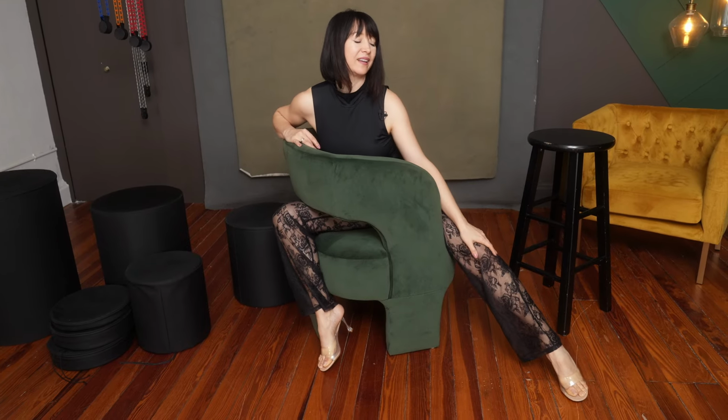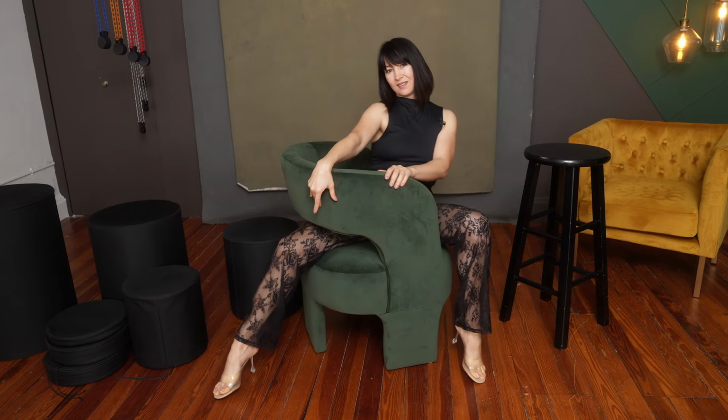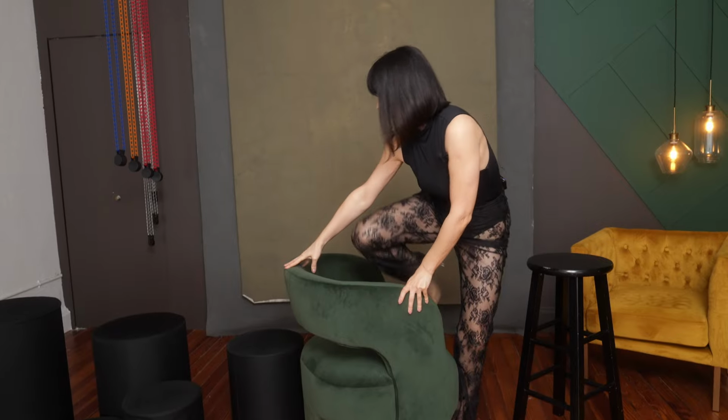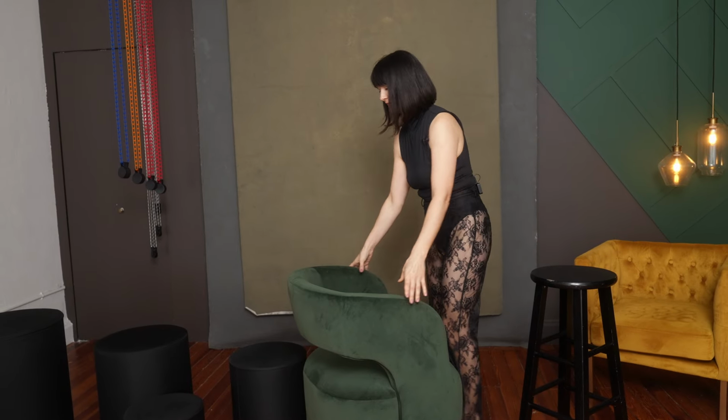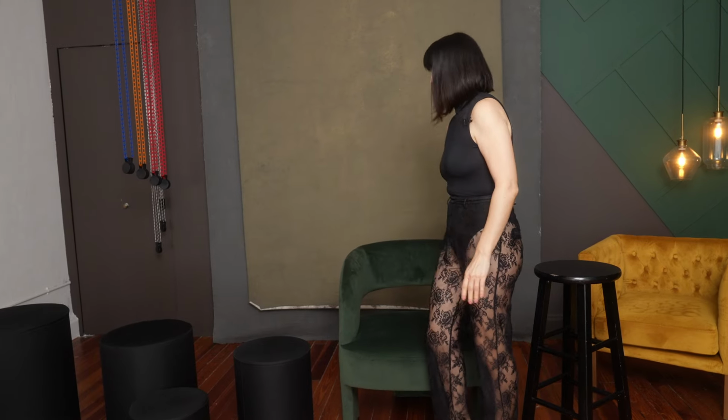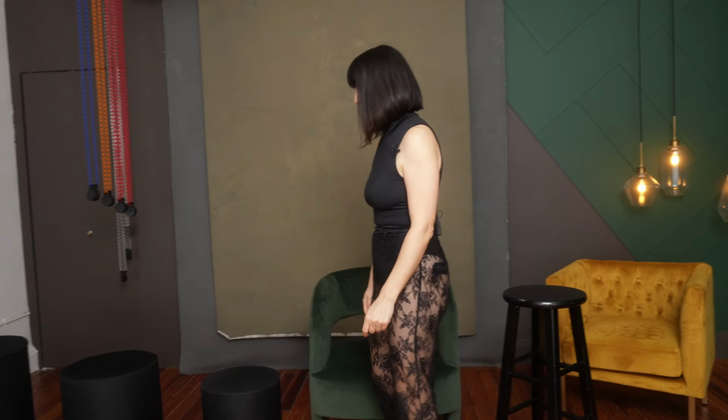And you can go for poses like this. Very, very fun to work with. Again, I started using this chair and it's now one of the popular items in my studio.